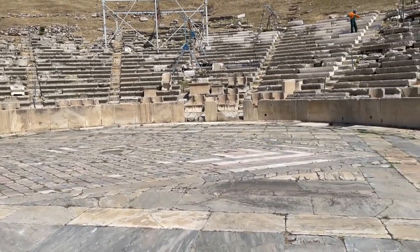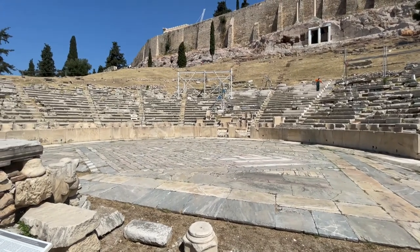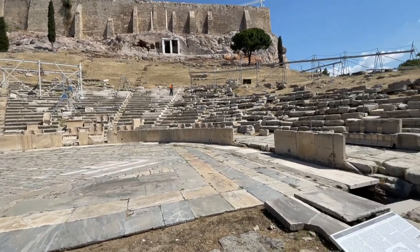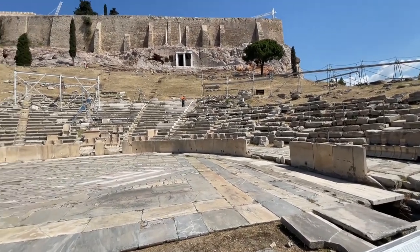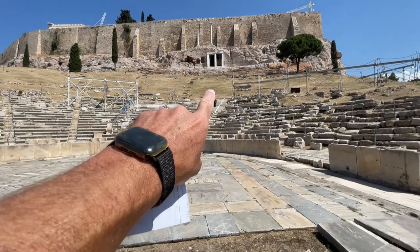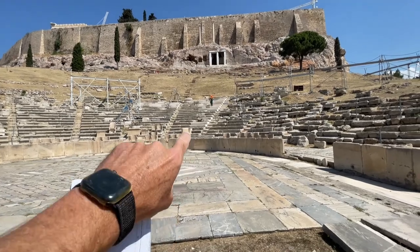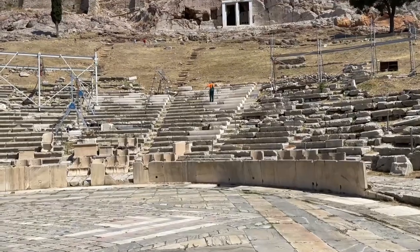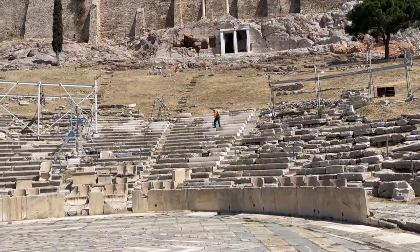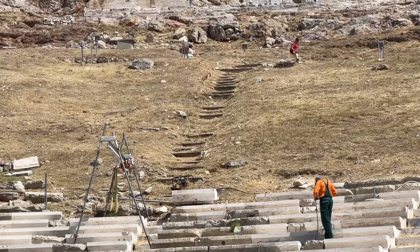I'm gonna zoom out so you get a better picture of what we're looking at here. Pretty amazing, huh? And that white thing up there is the cave. And you can see how big this thing used to be. So let me zoom back to normal. So see right here, this little walkway, the steps? So that's how high this thing used to go. It used to go way up to the top of that.